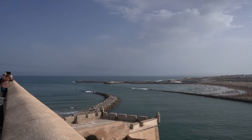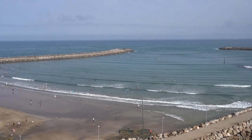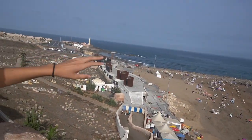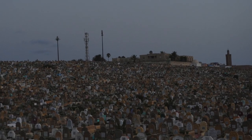It's a view to the Atlantic Ocean, and from here you can see the place where the river, which is basically dividing Rabat from Salé, meets the ocean, so it's like the gate to the Atlantic. We're really nearby the ocean. They have a cemetery down there. And if you look at the other side of the street, that's also part of a huge cemetery.